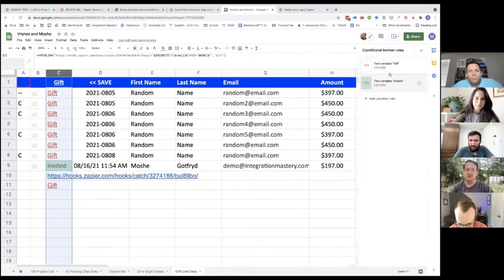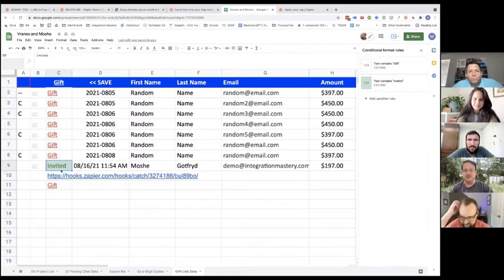You just create some rules of conditional formatting. So if it says gift, its hyperlink is in red. If they're invited, you change the colors. Easy to view and manage. The only thing left to do is add in to this webhook. You want the webhook to know what row it was triggered on.